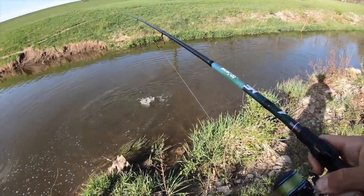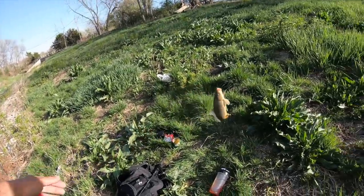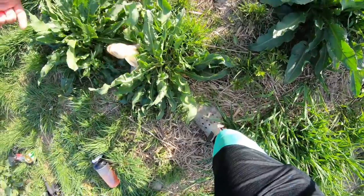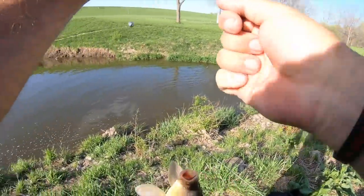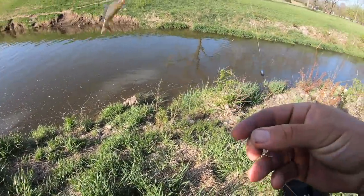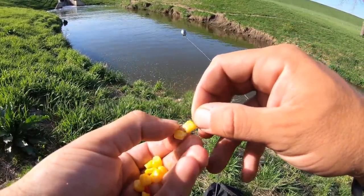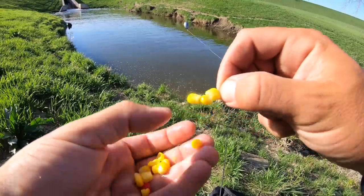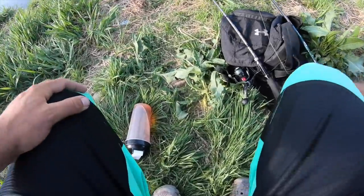I cannot freaking wait to use these guys for bait tomorrow. You guys will have to comment down below right now what you think we're gonna try to catch with guys this freaking big. I'm actually not gonna keep this dude. I'm gonna throw him back since we already got two for bait. Well, fun time. Seriously, guys, please let me know down below if you want to see more like carp fishing and catfishing and stuff like this, because this is actually fun and like super easy. I love it.